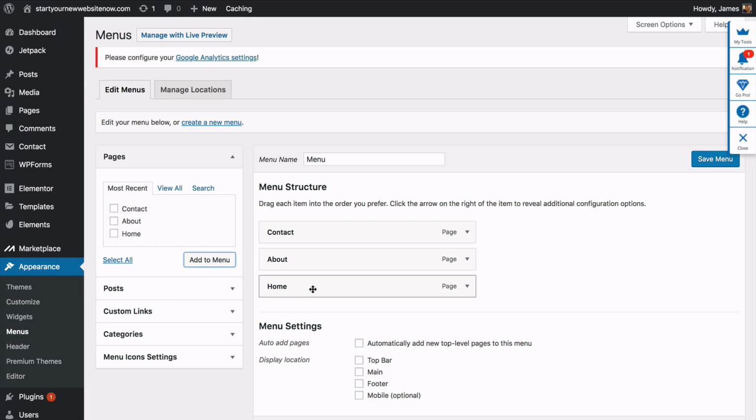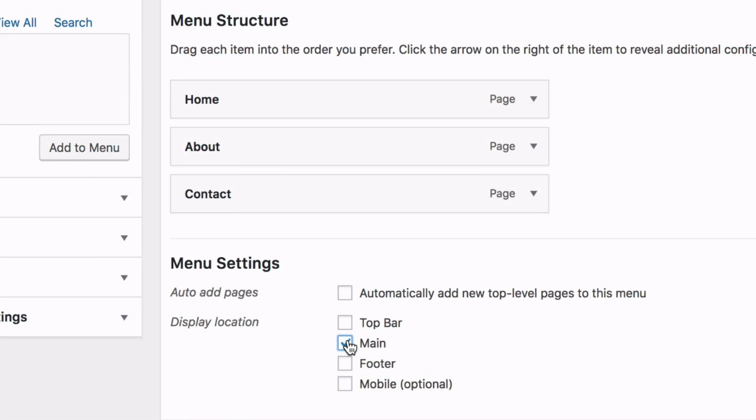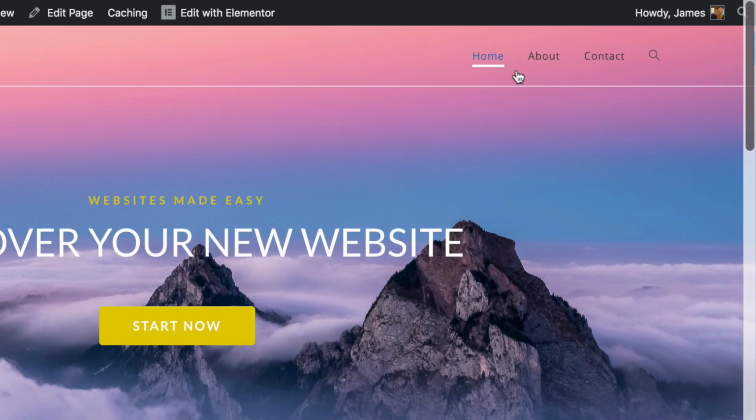You can rearrange these by clicking and dragging. I'm going to have home at the top and then about and contact. Then make sure main is selected here and click on save menu. And you're done.